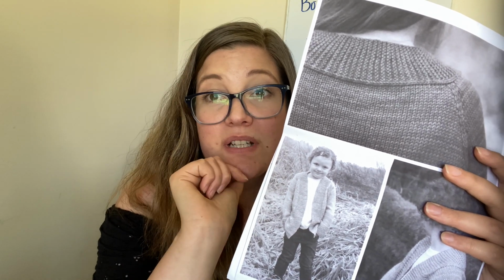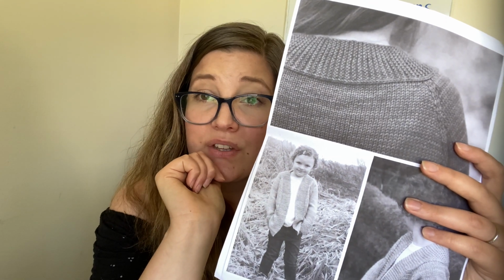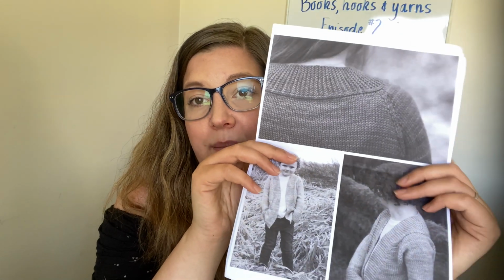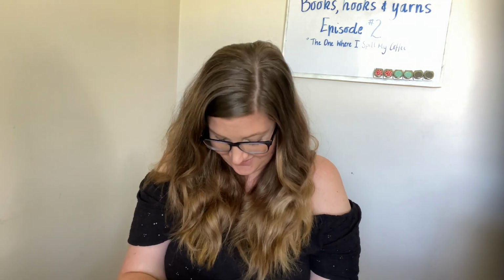Like today it's gorgeous. Three days ago it was raining. So if I can get it done this season, like in spring, I think she'll be very happy with it. But let's face it, I'm probably not going to. I'll probably get it done just as summer hits and she'll have no use for it, and then it won't fit her by next year. It would be just my luck.